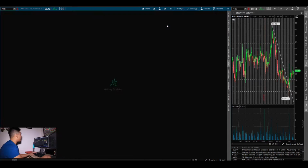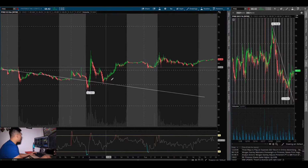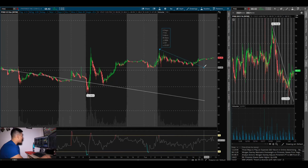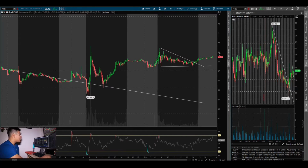And we can go to our 5-minute for a day trade, right? We can kind of see that it's had these crazy moves up and these crazy moves down, right? So what do I like about PINS? Well, I like that today it consolidated a lot, and I like that. Why do I like that? Because when the stock consolidates, it has a defined move on whether it wants to go up or down. As you can see here, after it consolidated for a little bit, it's kind of moving slowly up, creeping up.